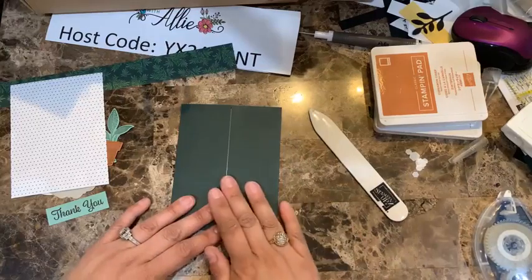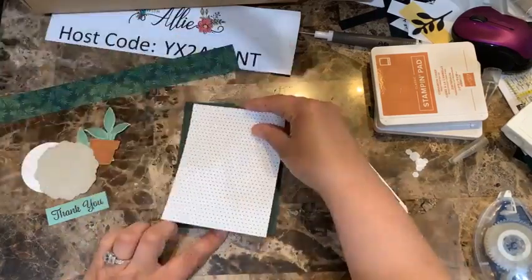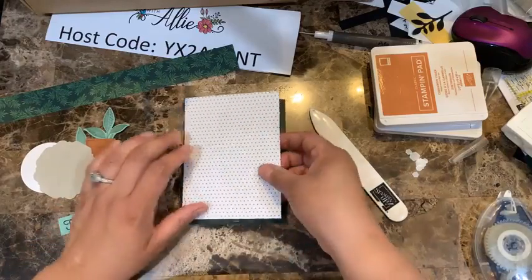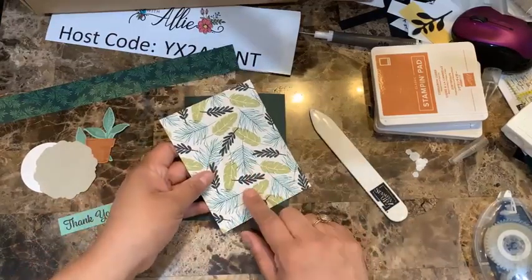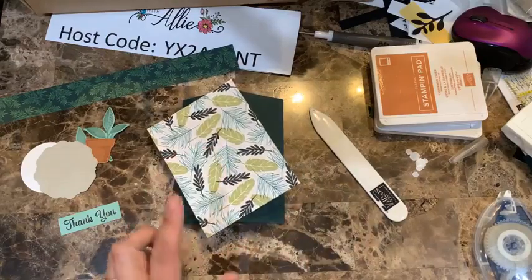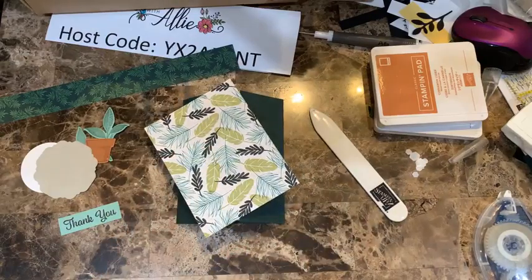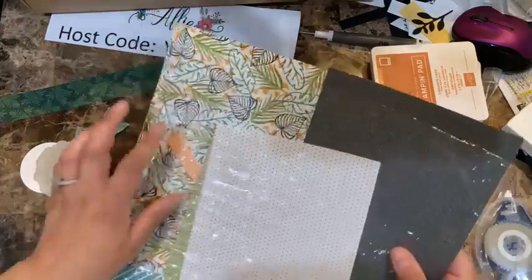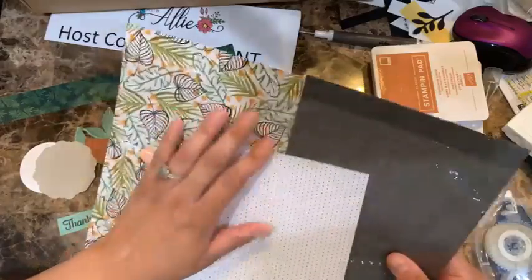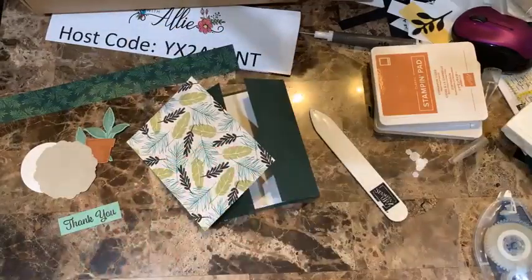So anyway, we're going to have this one, then we're going to be adding this one to one side. Now this one is not from the Bloom Where You're Planted. This one is from the Artfully Composed Designer Series paper, which is from the mini catalog going on right now. So this is this one. I love the colors, and I love that it also has the leaves and different other patterns. So I went with this one.